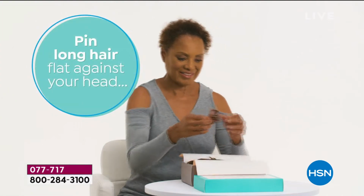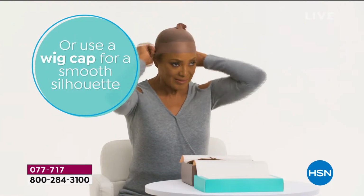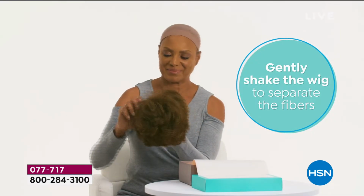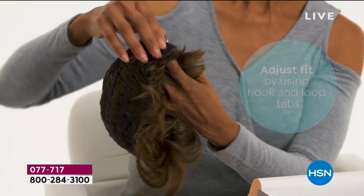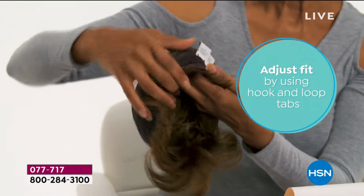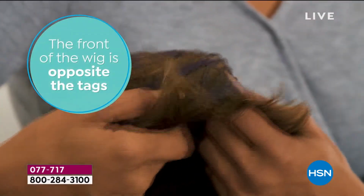When you get it home, it's really simple. You get the wig cap that comes with it. You're going to put that on. That's just going to put all your hair together so that your wig will go on really simply. Take it out of the box, give it a little shake. That's going to separate the fibers. It's going to make it come to life. If you need to adjust it, you've got the pull and stick tabs to make it looser or tighter. Really simple. Obviously, the tag is going to be at the back.